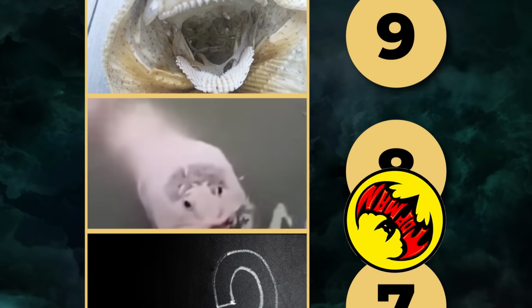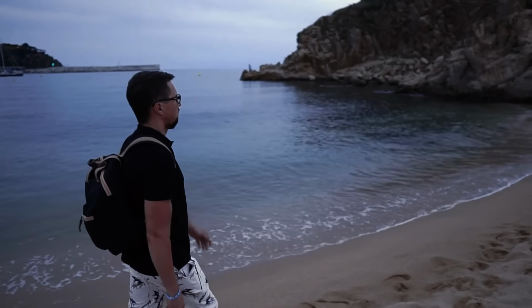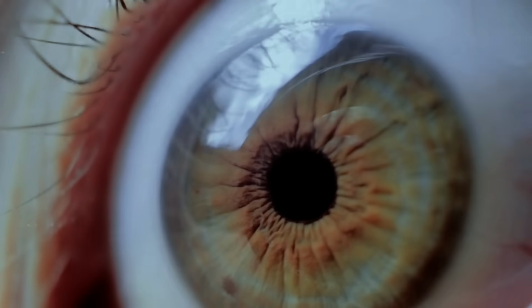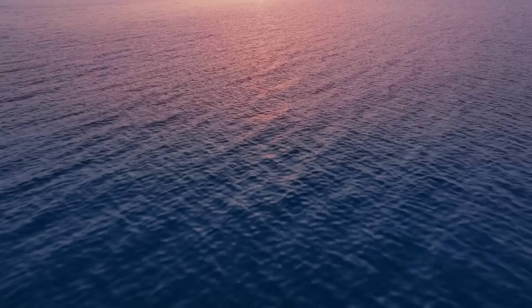Number 7. We've already seen what a simple jungle stream can hide, but what appeared floating near a tourist area in broad daylight left everyone frozen in place, not just because of its strange shape, but because of what it represents in some cultures. The water was calm. Nothing seemed out of the ordinary, but then something began moving just beneath the surface, a long, undulating figure with something trailing behind it, like a floating cloak.